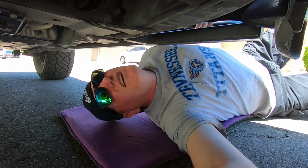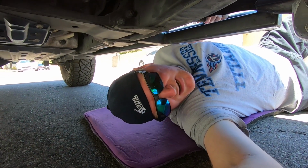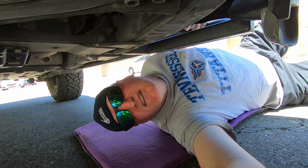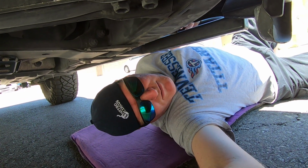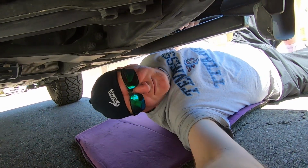So anyway, that's that. But let's get the oil changed and get that little funnel in there, and get this thing back on the road. I probably need to put the tire back on first. Yeah, that'd probably be a good idea.